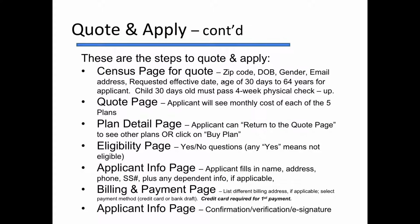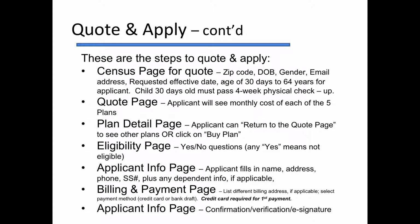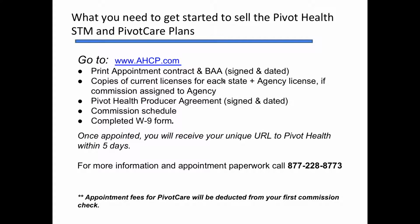The billing and payment page would come up. The credit card for this product is required for the first payment. After that, we can do ACH, and it would be monthly. And then there would be a confirmation and an e-signature page. The applicant or the insured at this point would receive an email, similar to the short-term product, that would have their temporary password and their link so that they could download their certificate and their ID card.